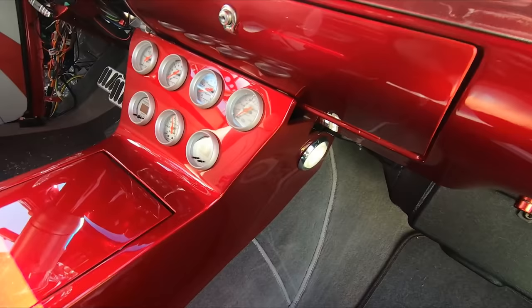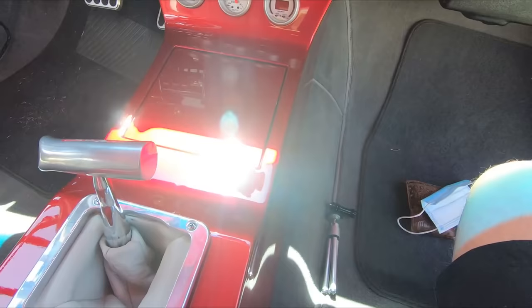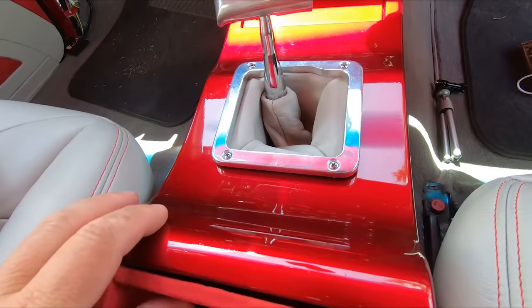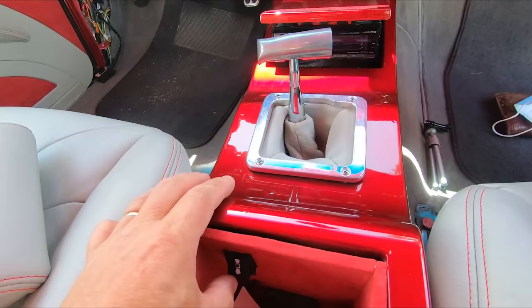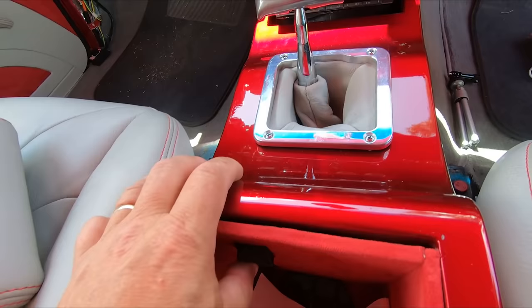Those are the original 57 courtesy lights. And underneath that panel there, I've got a rocker switch here in the center console. If I activate that rocker switch, up comes my stereo unit. Activate it in the opposite direction, and it simply hides away under this little flap here.